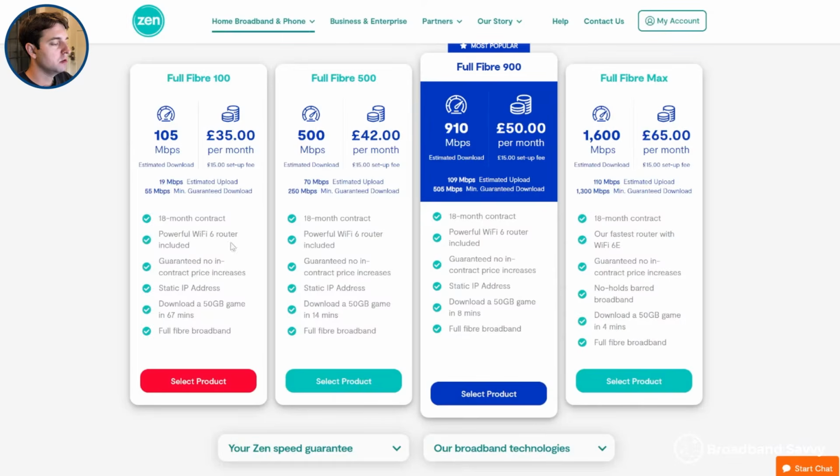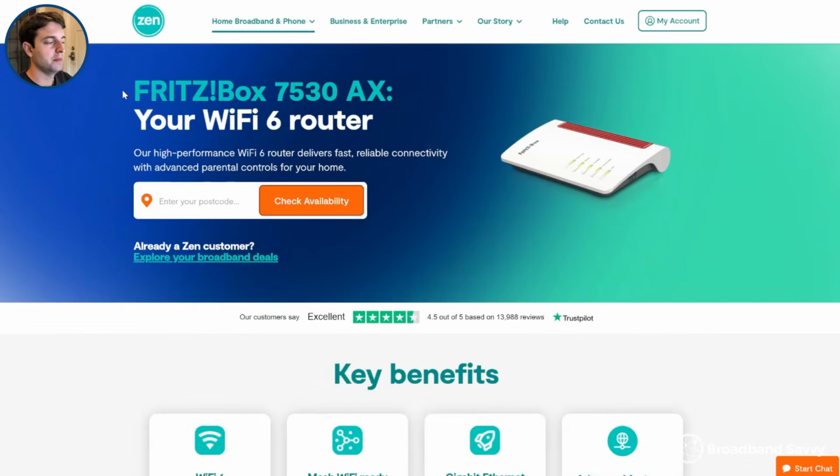Zen's Wi-Fi routers are quite good. They're not the best on the market from a signal point of view, but they get the job done and have some benefits over other major providers' routers. On most of their plans, you get a Wi-Fi 6 router, which most of the time is this Fritzbox 7530AX.